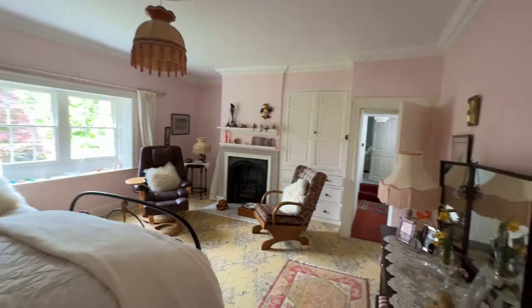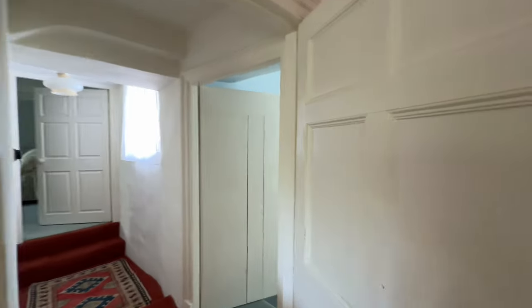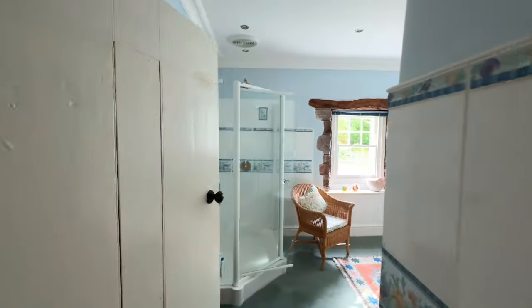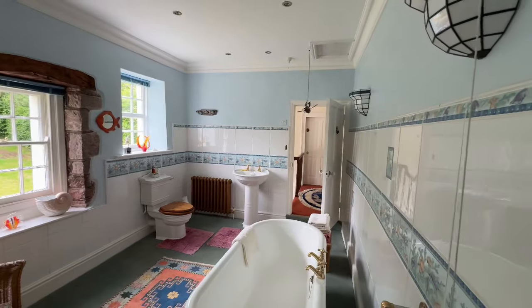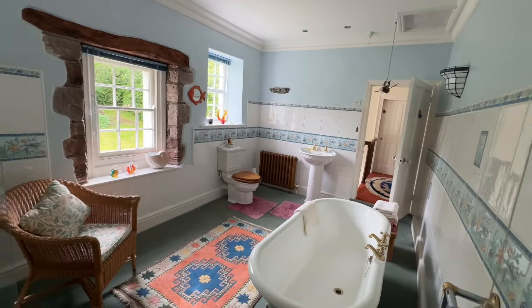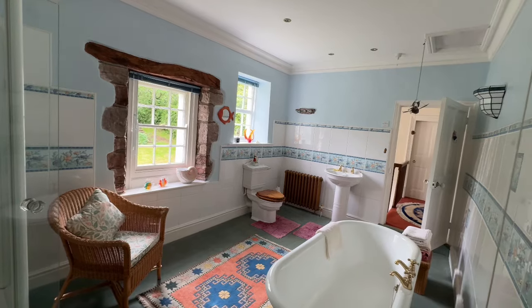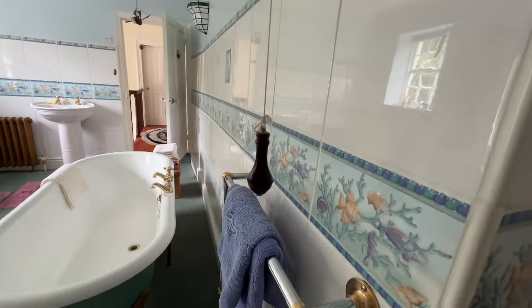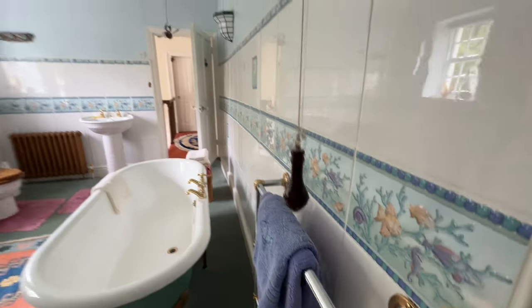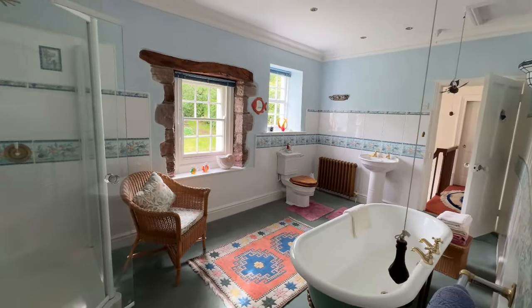And this room can lead through to an inner hallway. Now, connecting these 2 hallways, the landing is the family bathroom. So you can see how we connect there. Now, this is fitted with a freestanding bath and a walk-in shower. It's a great size room with lots of features. It's even got some Villeroy and Boch tiling here as well, with a nice sea life feature. A really nice and calm space with great proportions.